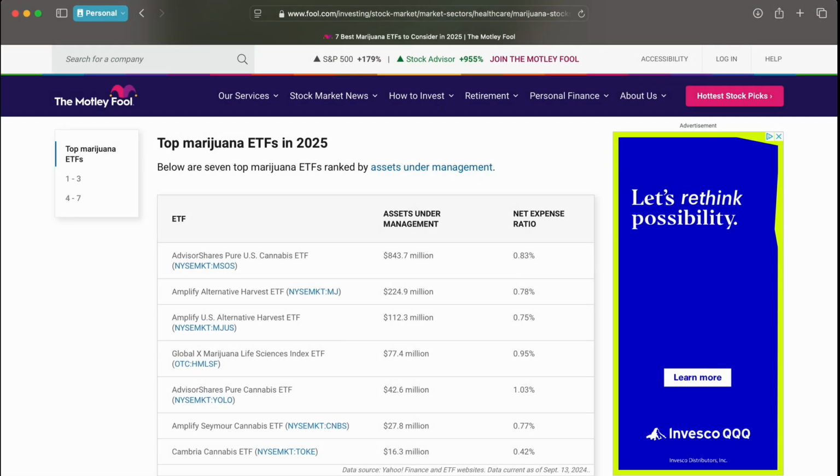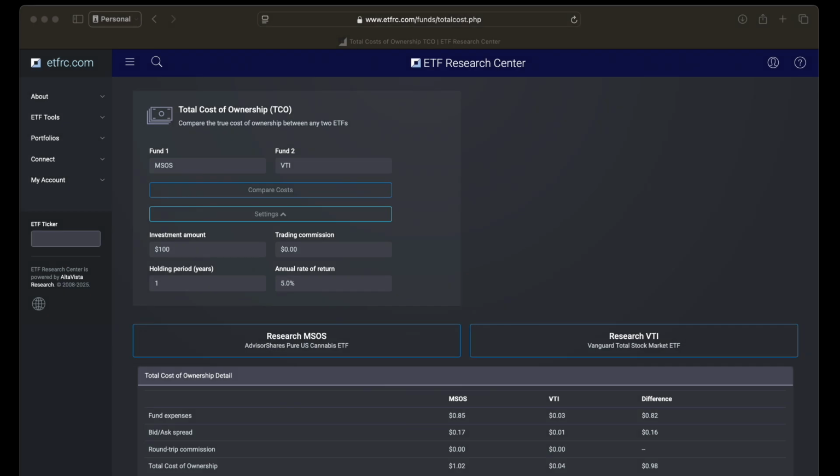Here's an example from Motley Fool, who recently published this list of top marijuana ETFs for 2025, including actively selected indexes of global and U.S. cannabis stocks. Look at the net expense ratios for these weeds. 0.83% for MSOS, which concentrates on U.S. cannabis stocks, or 1.03% for YOLO. YOLO?